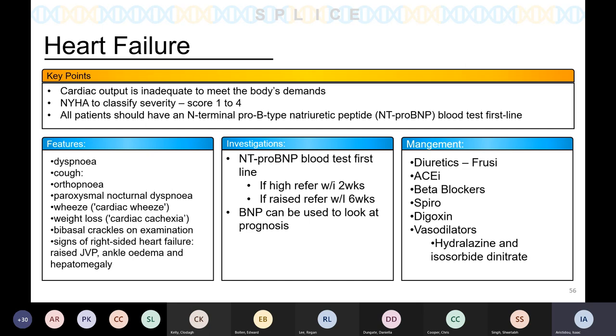Diuretics, you give loop diuretics to relieve symptoms, so things like furosemide. It's important to monitor patients on furosemide. They can get renal impairment, you need to monitor U&Es, and it can cause hyperkalemia. Just things to be aware of.